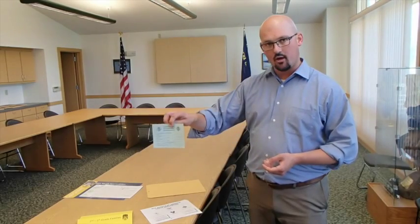Final item that occurs is you're going to work with the parents to fill out this blue postcard. This goes back with the families. What they're doing here is they're writing information down about when the next meeting is. They want to take this postcard home and put it on the refrigerator, in their planner, wherever it would be, so that they do not forget to come back to that next meeting.